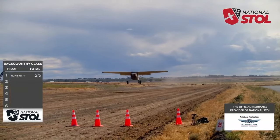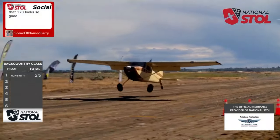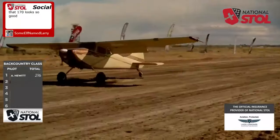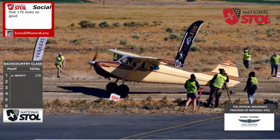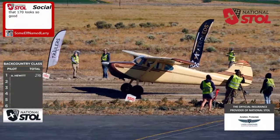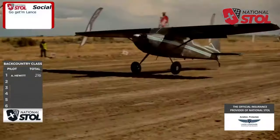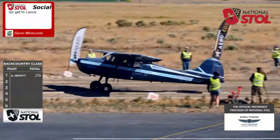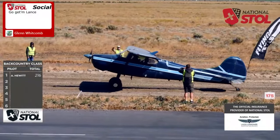She does. Holding it off. A little burst of power. Holding it off. Nice. Good over the line for Tegan. Has that yoke fullback, elevator straight up to help keep that tail down. Ahead of John Council because they'll have a score on the board. Good over the line for Lance. Beautiful landing. Nice and soft. That's kind of what you want to do on a soft field.